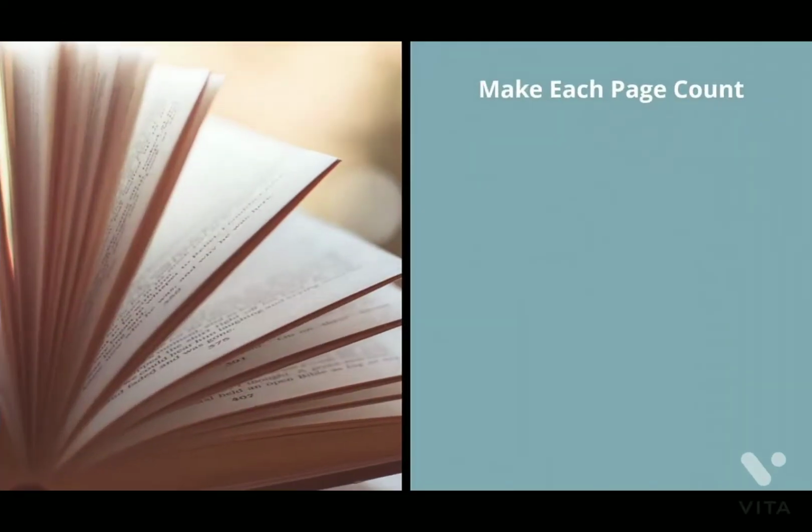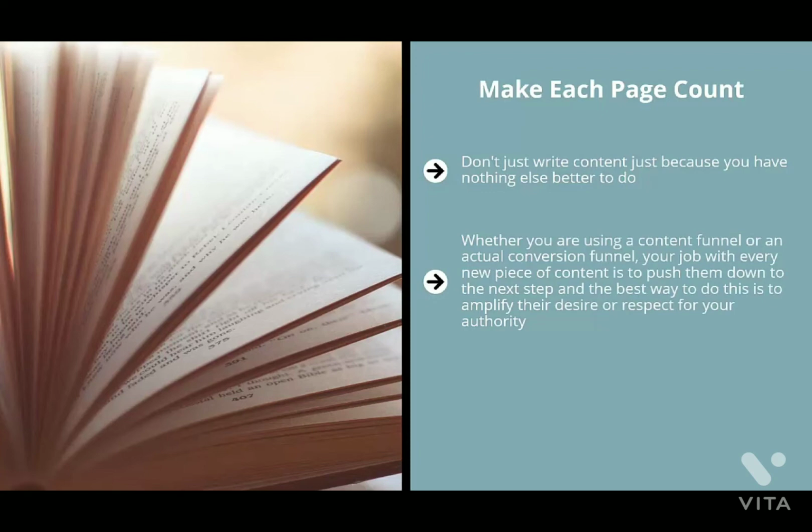Make each page count. Don't just write content because you have nothing better to do. Every single word, every single paragraph, every single page must have a purpose. That purpose should be obvious to you by now. Your purpose is to push people down the conversion funnel. Whether you are using a content funnel or an actual conversion funnel, your job with every new piece of content is to push them to the next step, and the best way to do this is to amplify their desire or respect for your authority. Basically, you get them excited about the next step.